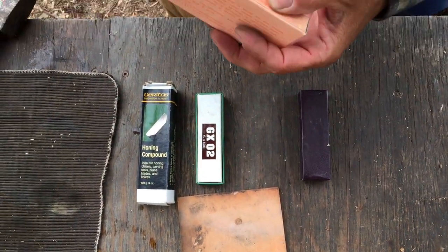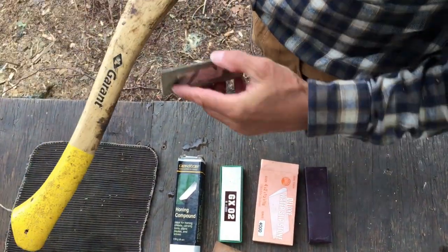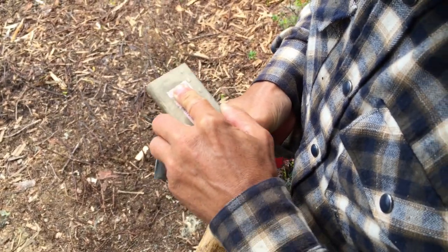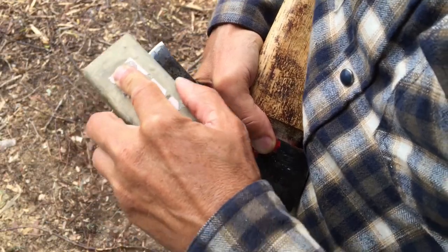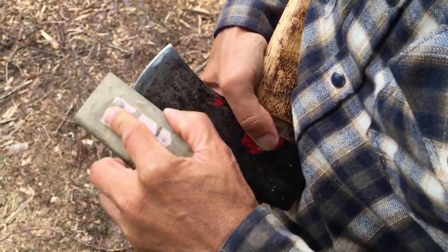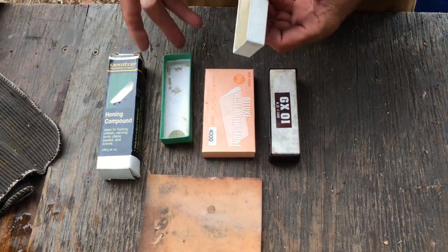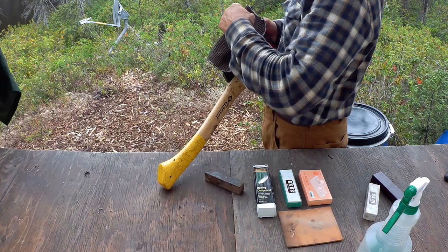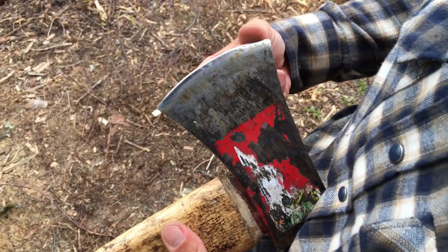I start by using a 1000 grit sharpening stone to remove any chipped edges. Then I continue with a 4000 grit stone to improve my work. And I finish with the 6000 grit honing stone to give the blade a nice razor's edge feeling. There you go, ready to fell trees.